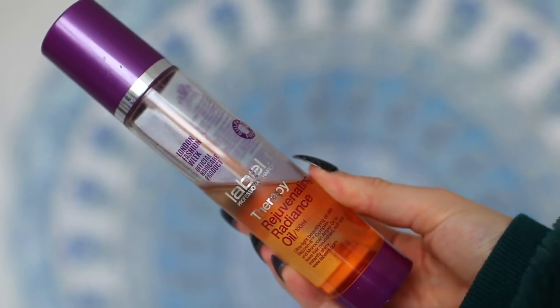If I don't use that, I will use the Label.M Therapy oil. I'm so out of breath. It's basically an argan oil you can use in your hair. It's a heat protect and good for your hair. I use a lot of this.